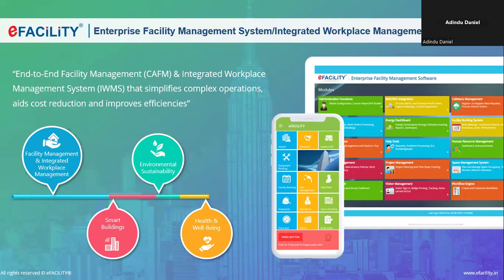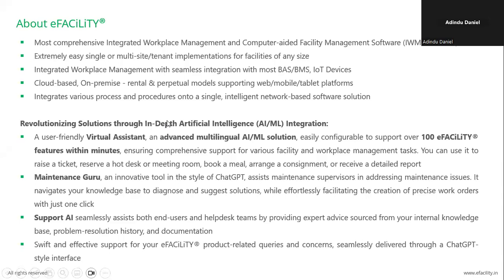About our product, e-facility: it is a flagship product and a world-class FM solution. It's an integrated workspace management system and CAFM tool. We have an end-to-end facility management tool with 37 modules. Each and every module is interconnected and also independent. E-facility supports multi-site, multi-organization, multi-time zone, and multilingual.